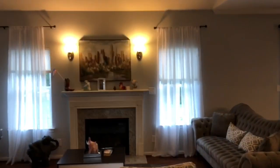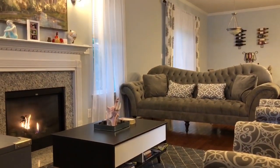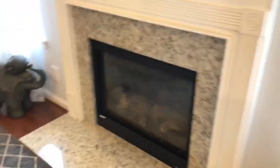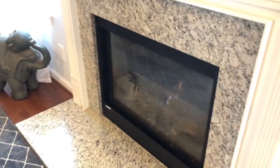Okay, just a coat closet, which I filled with a lot of cleaning supplies because nobody really puts their coat away in here. Onto the living room. I just switched the fire on right here. Makes it easier for me.